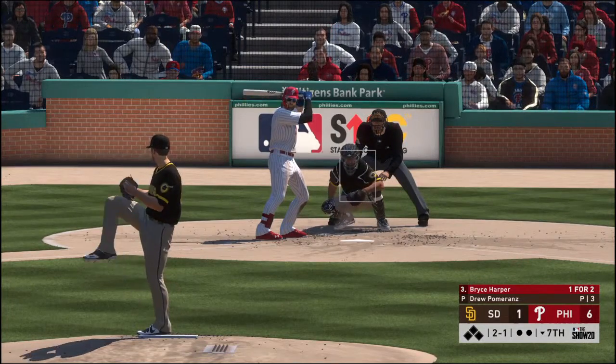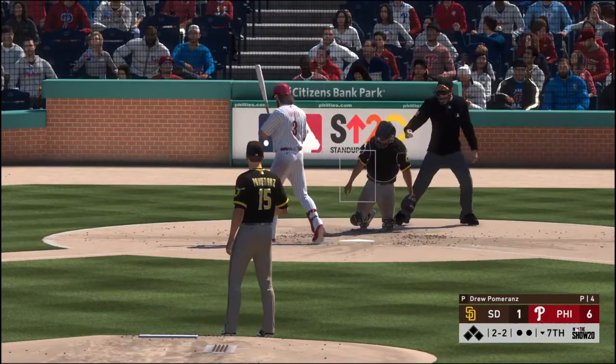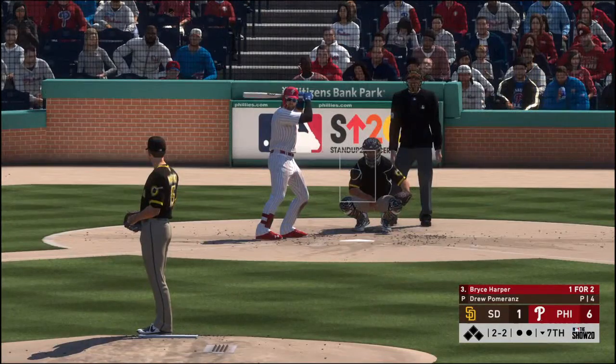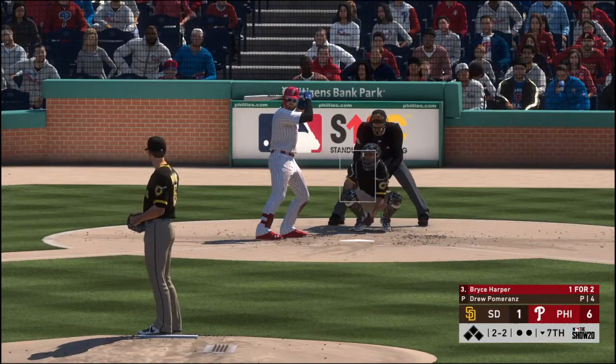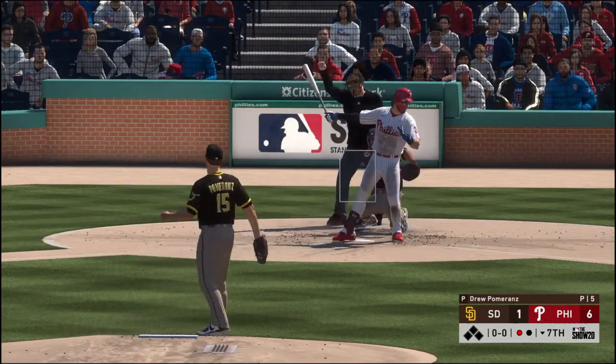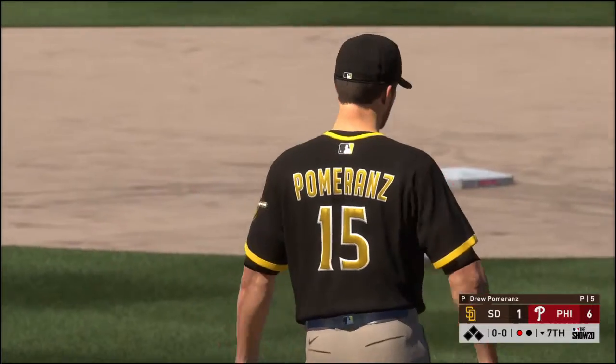Two balls and a strike. Here it comes. Turned on that one and crushed it. Just pulled it a little foul. And he wasn't going to hit that one with an or. The strikeout, and there's one gone.